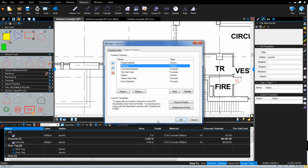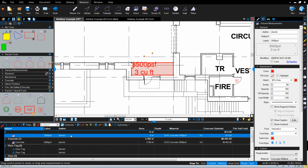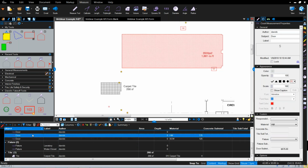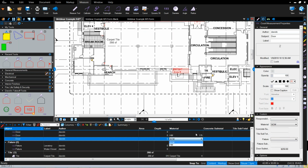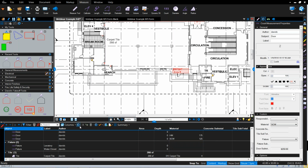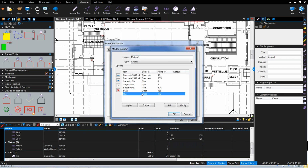That should be. There we go. What's going to happen is these markups are going to know, if I change this one, they're going to pop up with the available materials based off of that subject. Okay, so with my doors here, the only two options that I have available for my doors are going to be solid core wood and hollow metal, because those were under the door subject, in my material list. So I'm only going to have those two items to choose from.